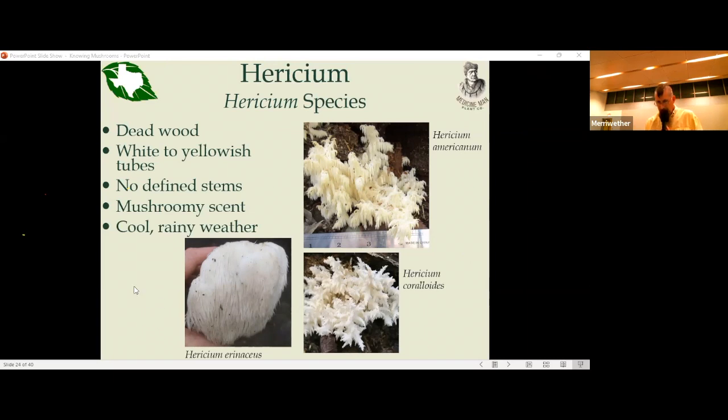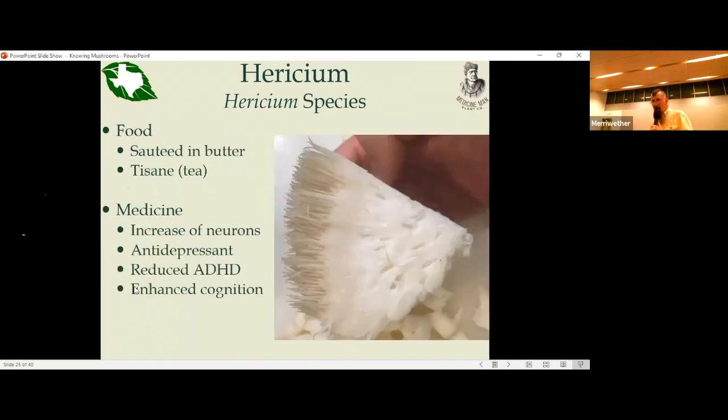Okay, what do you do with the hericiums? Saute them in butter. Now, here's the thing. When you do that, they taste like lobster. So any sort of lobster roll, lobster chowder, lobster salad, you can make with these hericiums. They taste like lobster. Absolutely delicious.